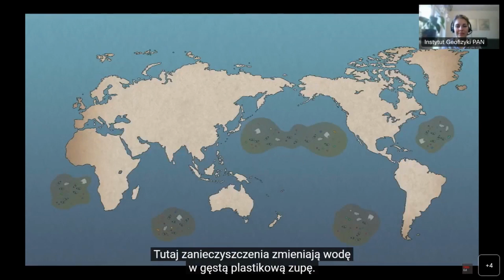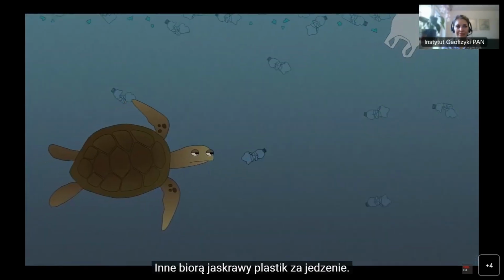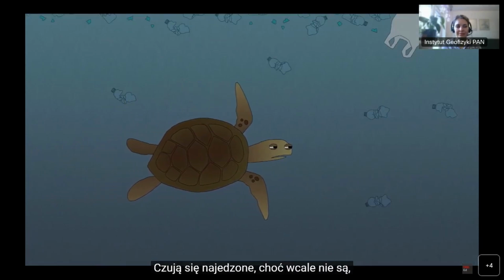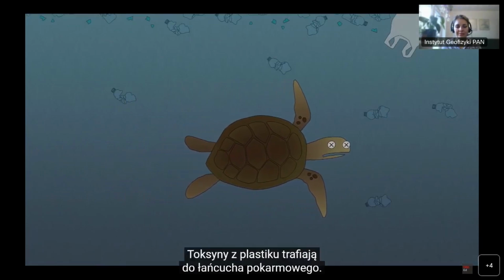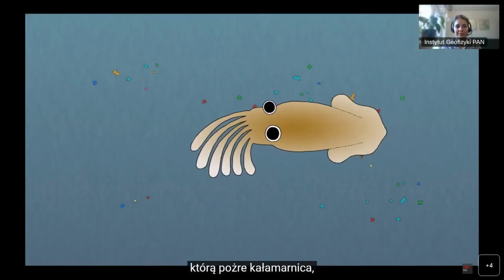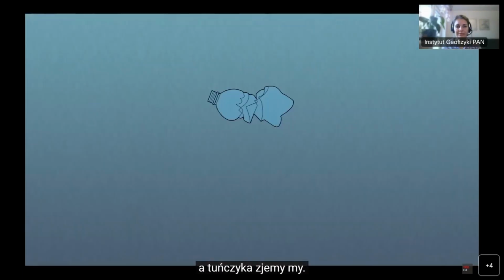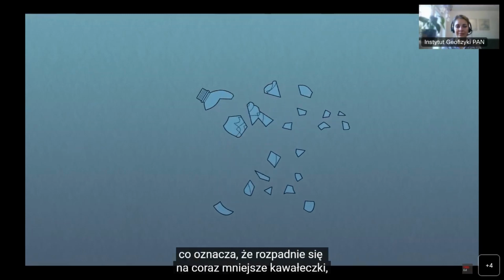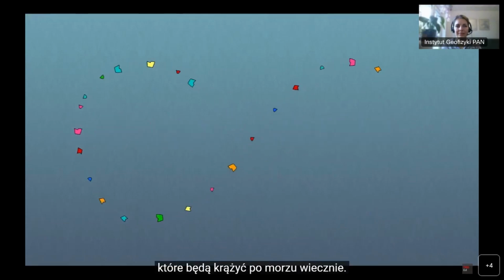Some animals, like seabirds, get entangled in the mess. They and others mistake the brightly colored plastic bits for food. Plastic makes them feel full when they're not, so they starve to death and pass the toxins from the plastic up the food chain. For example, it's eaten by lanternfish. The lanternfish are eaten by squid. The squid are eaten by tuna. And the tuna are eaten by us. And most plastics don't biodegrade, which means they're destined to break down into smaller and smaller pieces called microplastics, which might rotate in the sea eternally.